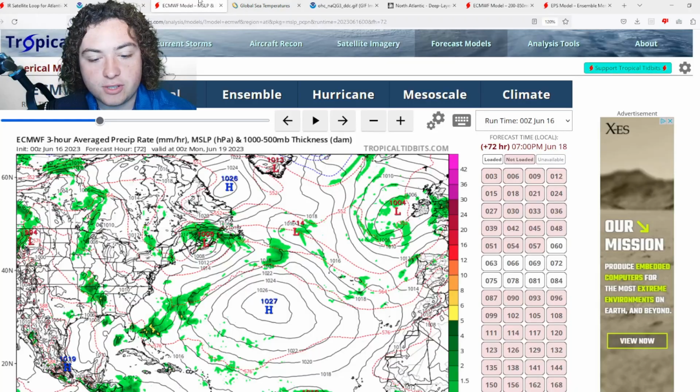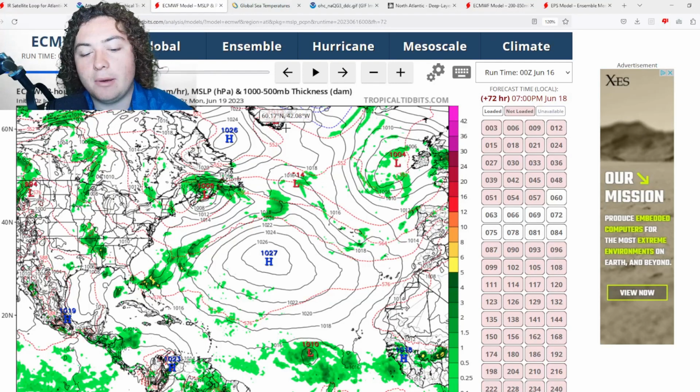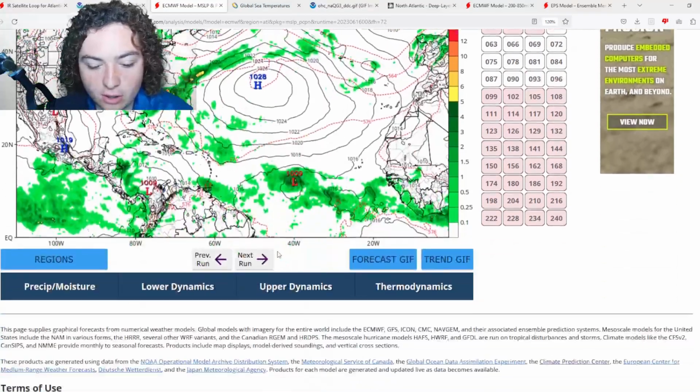We're going to go ahead and show you some runs that we're looking at, and we are now getting some model runs, not ensembles or anything like that, but official model runs that are now indicating hurricane strength, including both the European and the GFS. We're going to go ahead and show you that. Here's what the European is showing.